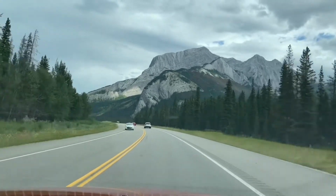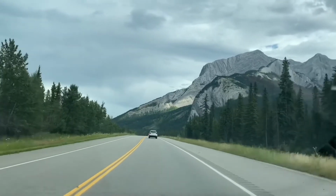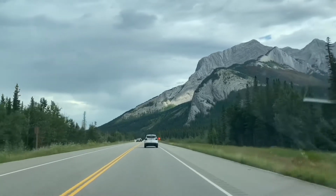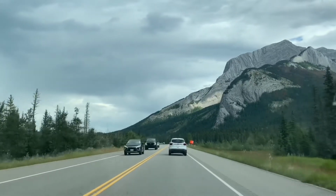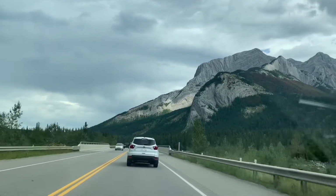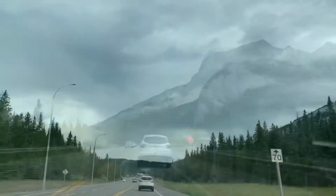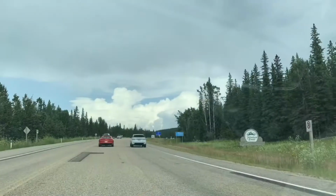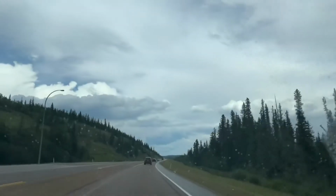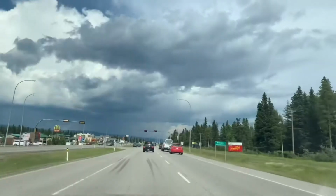But of course, west of Jasper, through the Yellowhead Pass, the highway goes into British Columbia, so that is a different province. This video is really only for the Alberta portion of this highway, and specifically the one through the Rocky Mountains. And yes, this highway goes through Manitoba, Saskatchewan, Alberta, and British Columbia, so those are 4 provinces.